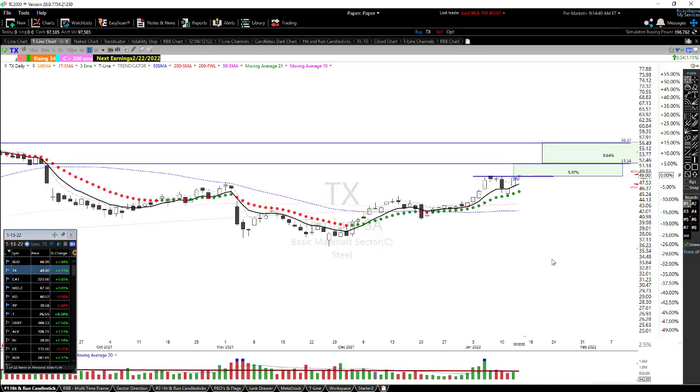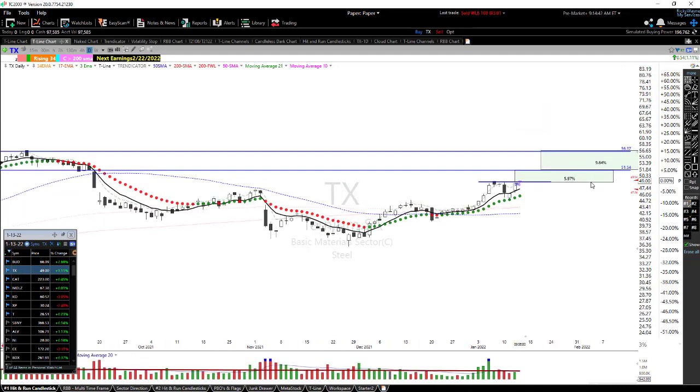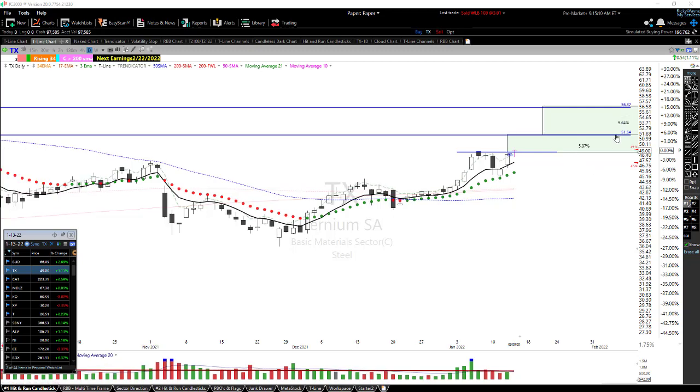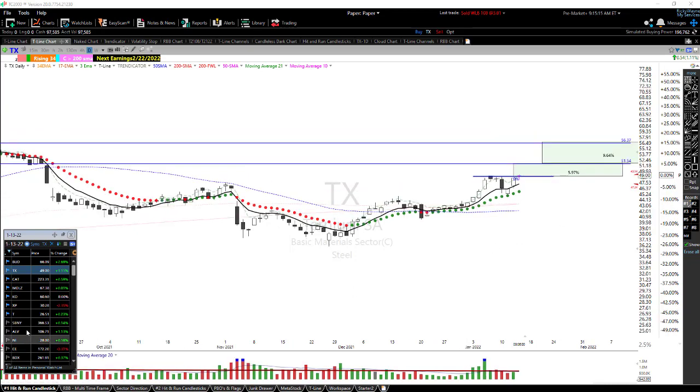Here's TX. I'm looking at, what am I looking at? 51, 50, 56 up here as target zone. We have a J-hook setting up. Nice little J-hook. J-hook is a continuation pattern, and what we're looking for is that breakout that holds, and then price works itself up like that right there. So that's a nice little 14-15% move if bought near the bottom of the green box and sold near the top of the green box.